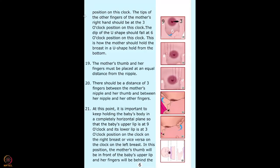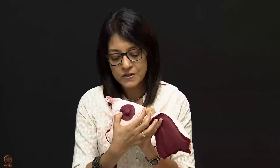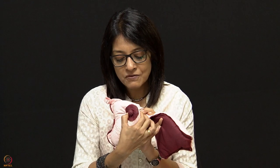That's important. The mother's thumb and her fingers must be placed at an equal distance from the nipple. This is also very important because many times the mother puts one finger very close and another one very far. If she does, then the whole areola will turn. You don't want the areola and the nipple to turn in one particular direction. You want an equal distance from the nipple. Both fingers should be at an equal distance.